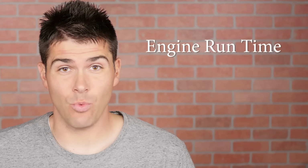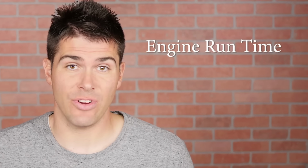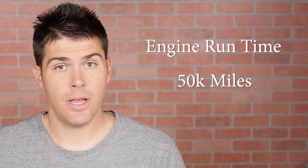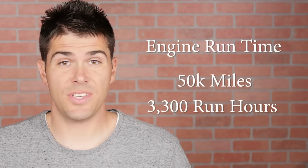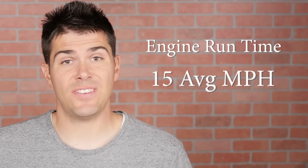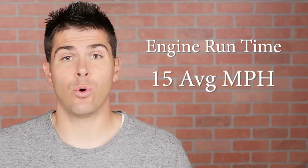And it's a good idea while you're test driving to check what's called the engine run time, because this is going to give you the best indicator of the type of miles that have been driven on the car. So let's say that you're driving a truck with only 50,000 miles on it, but it's got an engine run time of 3,300 hours. All you're going to do is take 50,000 and divide that by 3,300, which is going to give you 15, which is how many miles per hour that car has averaged over the course of its life. And in this case, 15 would be a bad indicator that the truck has been to a lot of work sites or that it's done a lot of city driving.